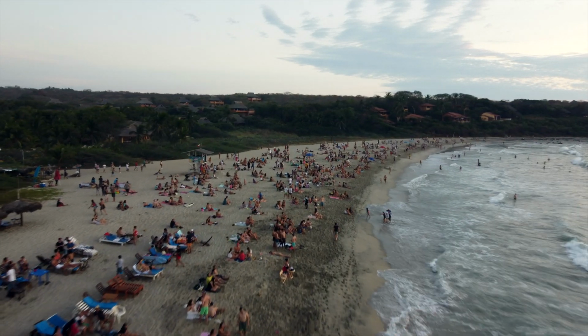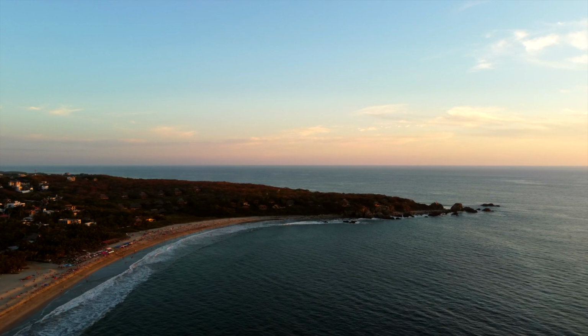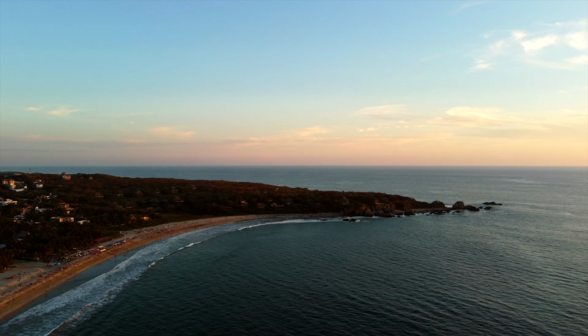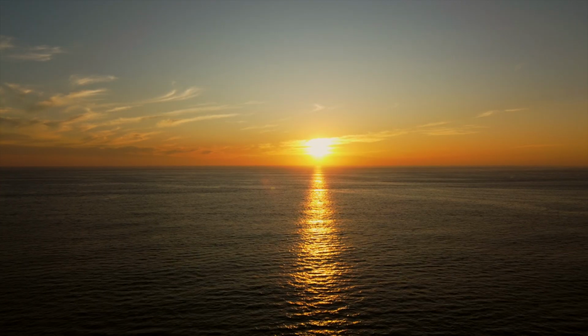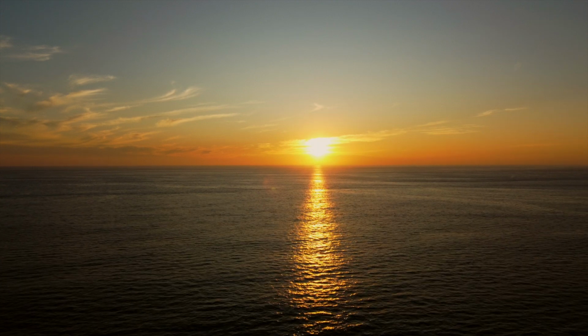And La Punta is actually one of the best places to watch the sunset. It has a really fun atmosphere. Everyone gathers on the beach with drinks and hangs out while watching the most epic sunset. We watched it every night and the sunset never disappointed us.